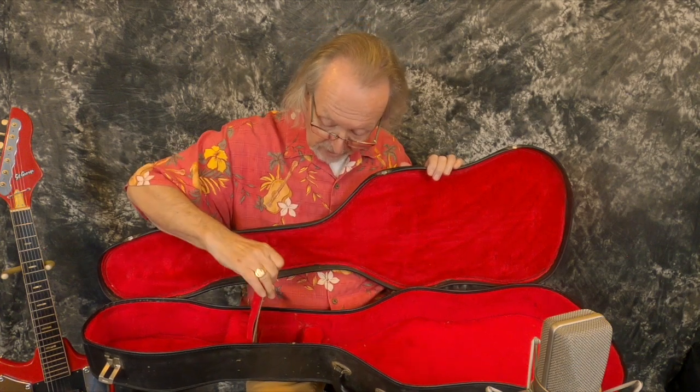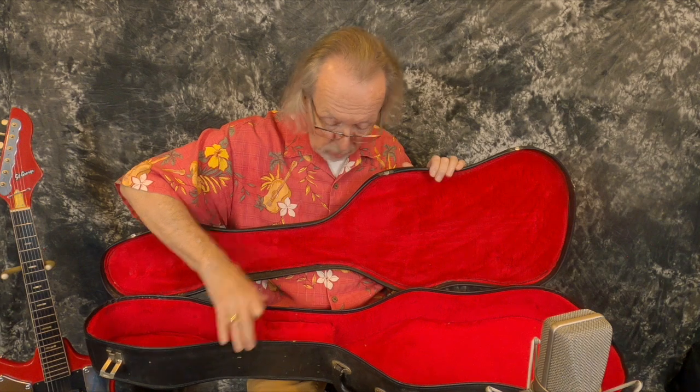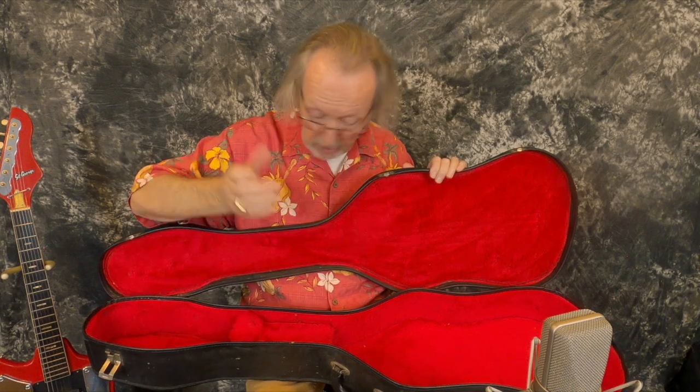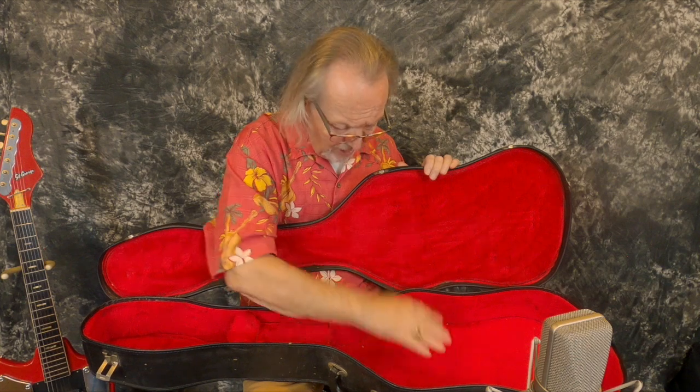It's got the accessory box still here. It's a little loose in there. That could probably be reinforced. But it's all here. It's just a little bit of damage in the end where you're jamming your guitar in when you go to put it away. But gosh, check out this plush.